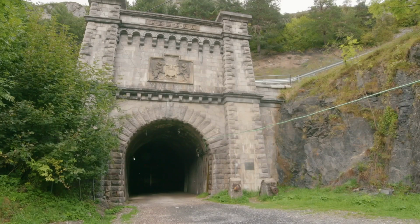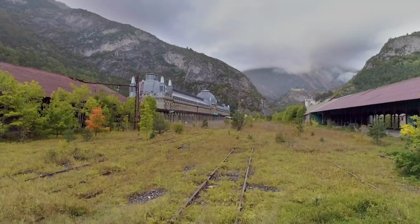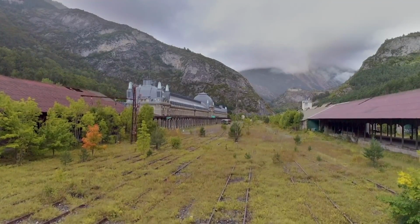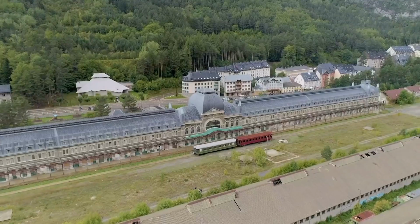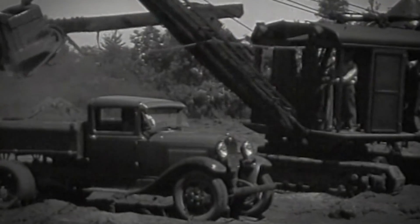And when it was undertaken, it was a massive engineering project. It was almost like a Panama Canal type of project with super long tunnels and bridges, years of very, very challenging engineering. The central connection point was this, the Canfranc International Railway Station. Building was underway in 1923.